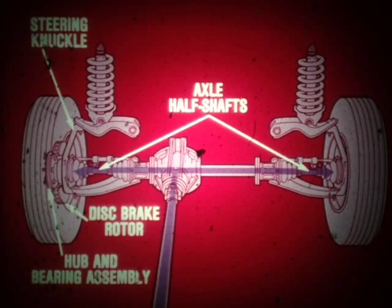Torque is delivered to the differential by the Eagle's front propeller shaft. The differential distributes torque to the axle half shafts according to the driving situation. The half shafts then transfer this torque to the front wheels through a unique axle hub and bearing assembly. This assembly is mounted in the steering knuckle, and the disc brake rotor fits on its wheel mounting studs.